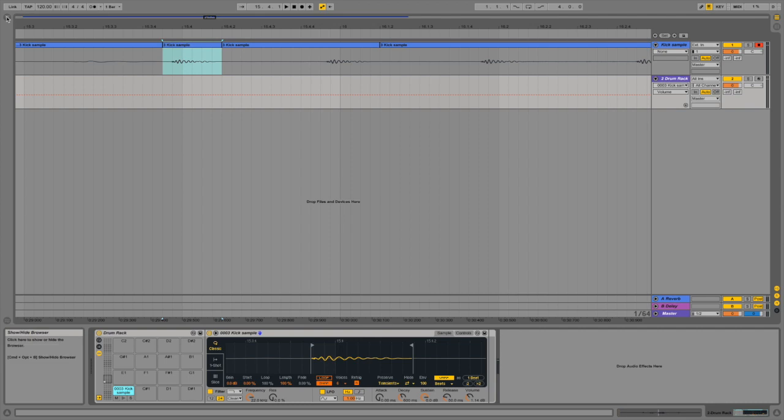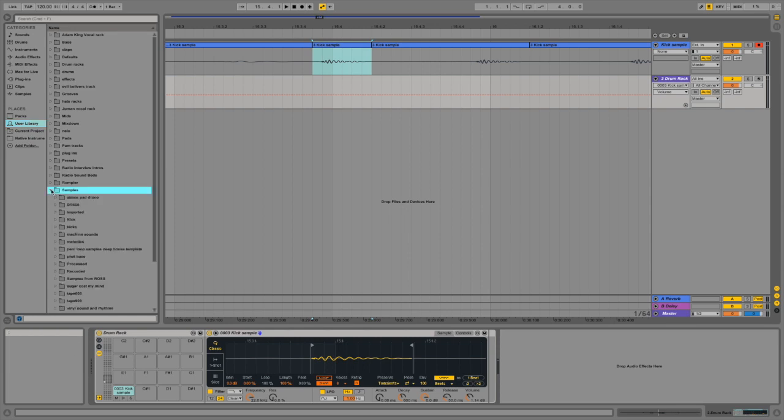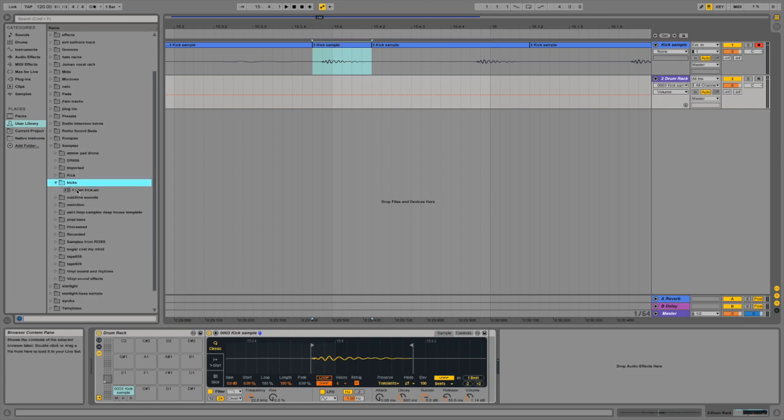So what we can do is we can actually go into our user library. So if you go over into your menu bar here and the browser pane, we can actually go to our user library. I just go into samples. I've set up a sample folder here, and I just go into kicks. Let's go into kicks here, and then what we can do is we can just grab this sample here and just drag it into the kicks folder, and then we can just rename it vinyl kick sample.